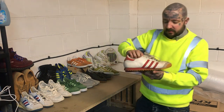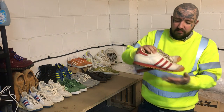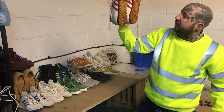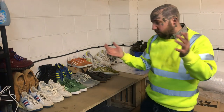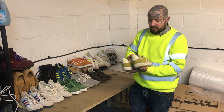These ones here, size 10, Adidas ROM, loads of wear left, red and white, let's just say 30 quid. Again, all these are just guesstimates, and they all get cleaned up as well.